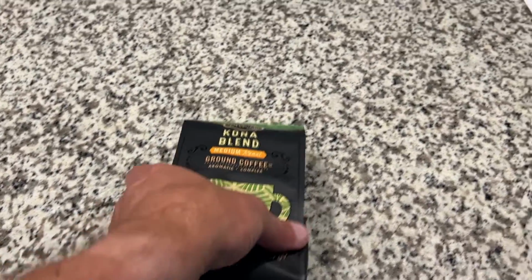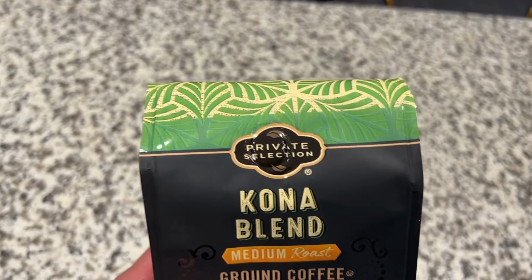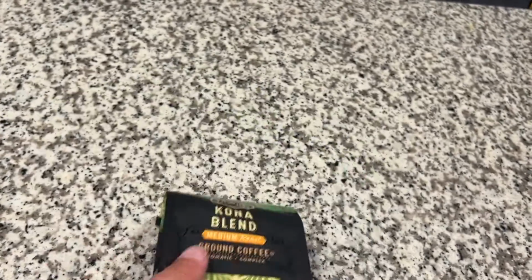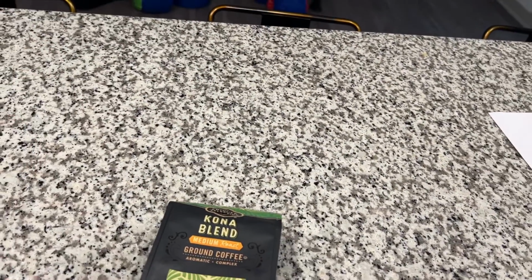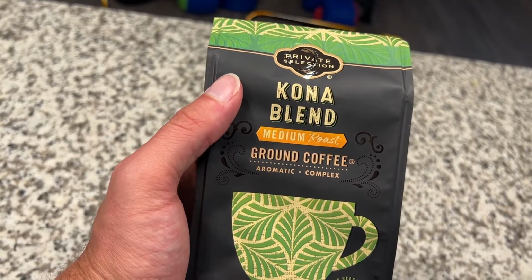Okay, so today we're looking at Kroger's brand of coffee. It's called Private Selection. They make all kinds of things. It's just their label for the Kroger grocery chain. But we're gonna try their Kona Coffee. They consider it a medium roast.